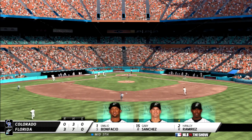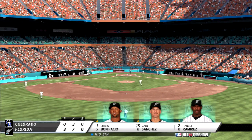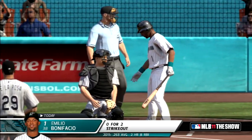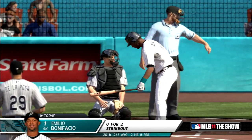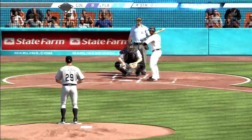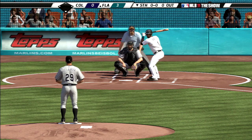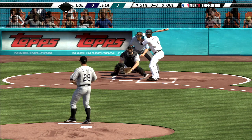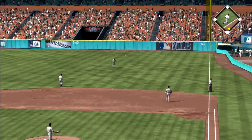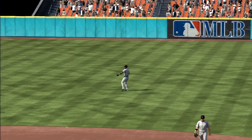Last half of the 5th coming up. It's the Marlins 3 and the Rockies nothing. Emilio Bonifacio will step in, a ground-out victim as last time. Now a ball slapped hard the opposite way. Fowler is in a few steps as he takes it for the first out.